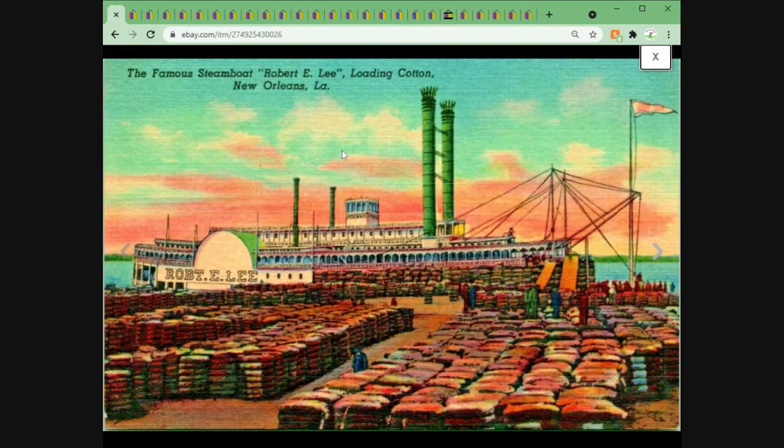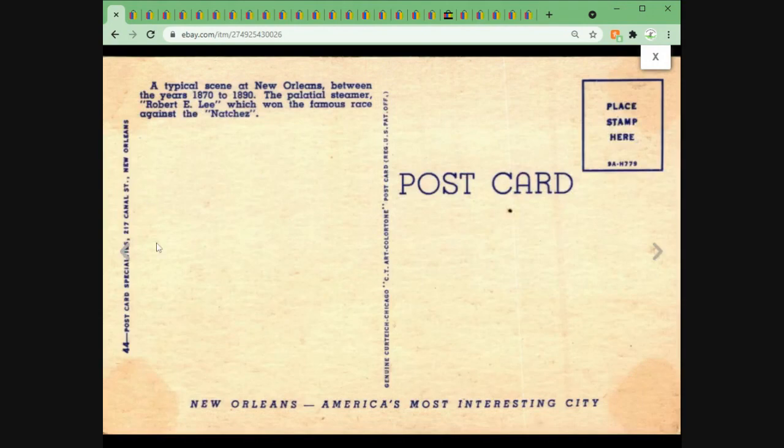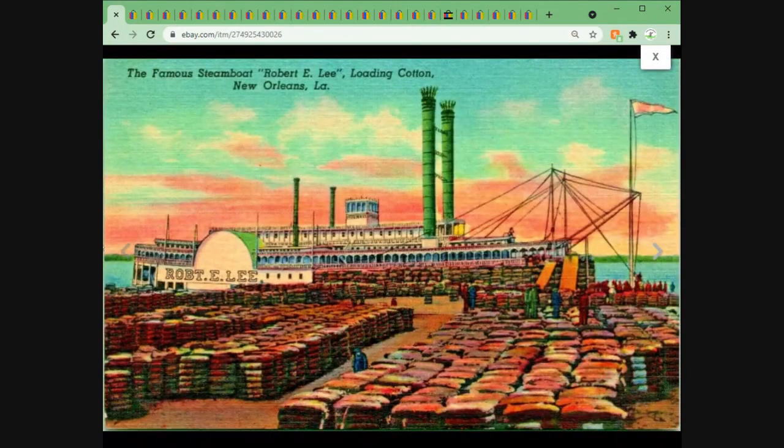Here we have the famous steamboat Robert E. Lee loading some cotton in New Orleans, Louisiana. Very nice linen postcard, very colorful. It looks just like this. This is not adjusted at all. Very nice. Unposted, very crisp edges. Good postcard. This one here sold for $4.95 plus shipping.